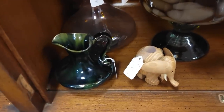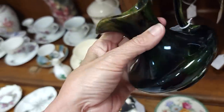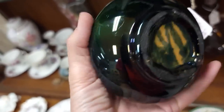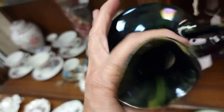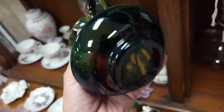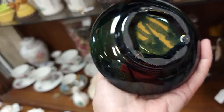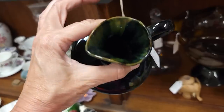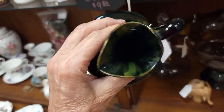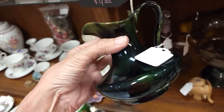All right, I found a couple of interesting things over here. This is a deep, deep, dark green drip glaze pitcher, and it almost looked like glass. It's so shiny. It's very intriguing. I don't know who makes it. I don't know much about it. It feels quality, and the price is $12. So that's the kind of thing I'll take a chance on, because my prediction is this would sell for 20 to 25 in my live sales. And it could turn out to be something really, really nice. So I think I'll go ahead and get that.